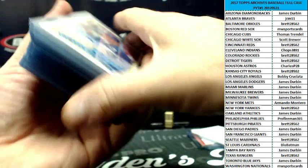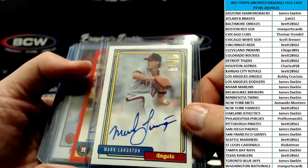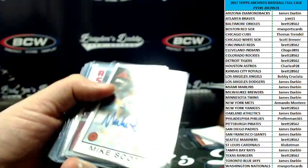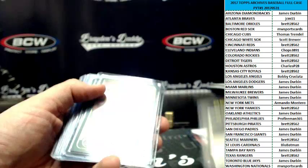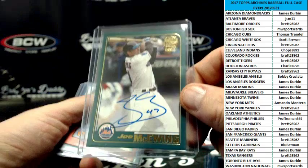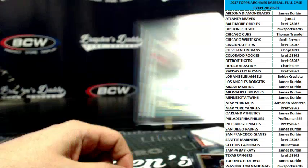And the other autos were Kevin Seitzer for the Royals. Red auto Joe McEwing for the Mets. Billy Beane, the Padres. Blue Ron Say to the Dodgers. Mark Langston, the Angels. Bazooka orange Alex Bregman for the Astros. The Astros, Mike Scott. Alex Bregman rookie card auto of the Astros. The Mets, Gary Cohen. The Red Sox, Bill Spaceman Lee. Turk Wendell for the Mets. John Sterling, the Yankees. John McEwing, the Mets. The Mets, Tim Teufel, pink. Tim Wallach going to the Nationals. John Smiley, the Pirates. And Mark Mulder, the A's.